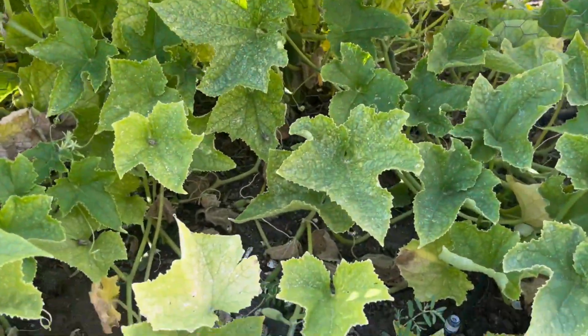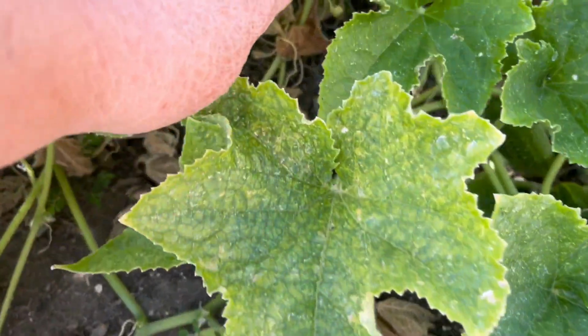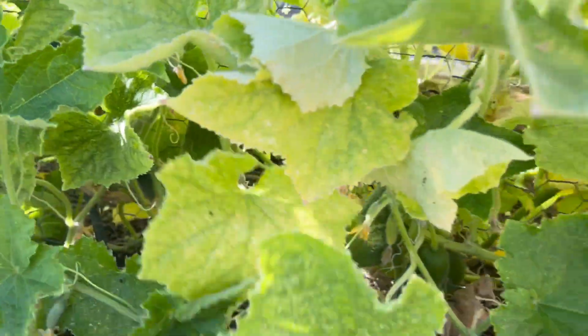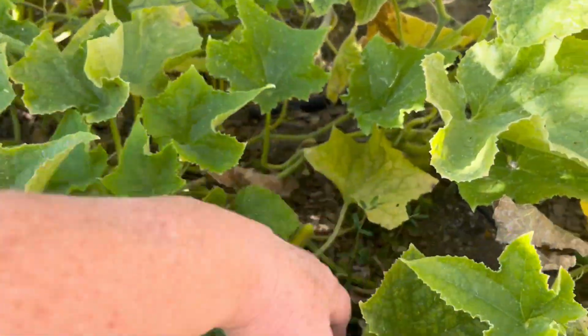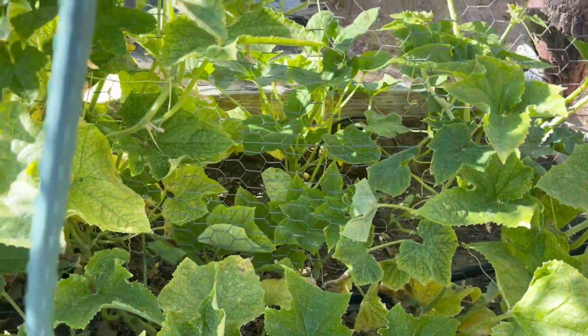I picked quite a few yesterday, but got a few more hiding in there, so I'll probably pick some of those today. Oh, there's a really big one back there. I made some pickles last week, but I've got a lot of little hidden cucumbers back here, and I've got some on the other side as well.